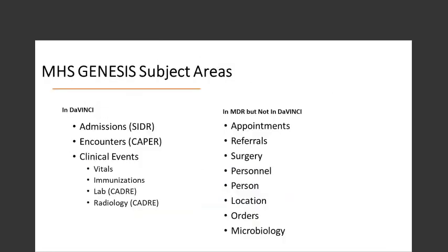Okay, so subject areas then that are in DaVinci, admissions, encounters. From the clinical events file, we've extracted 4 different files: the vital signs, immunizations, laboratory, and radiology. We have additional files in MDR, but not in DaVinci, that could be added, and they're listed to the right.